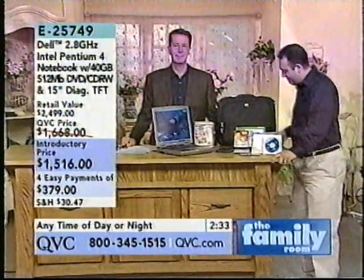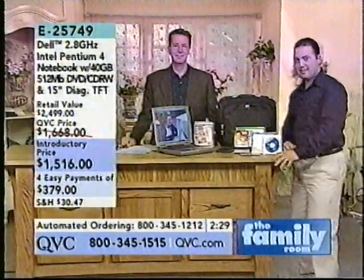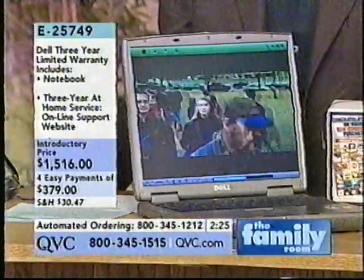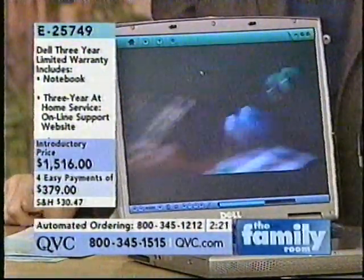I actually own a Dell, and I love it. It was actually a work computer. They gave us all laptops, and they went out and bought us all Dells. Really? Yeah, and I was actually reluctant to use it at first because I was just so used to using my desktop.